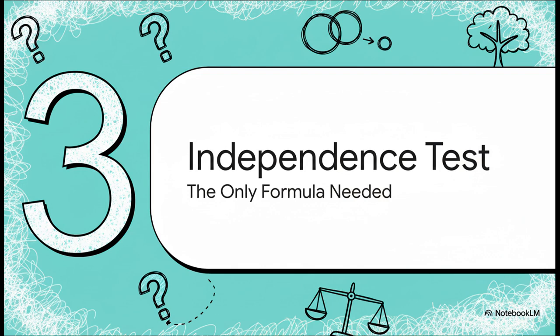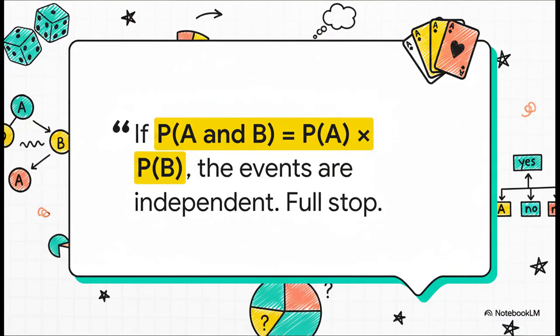So, we've seen how knowing one thing can change the odds of another. But what if they don't affect each other at all? How can we be sure? Well, there's a super simple formula that acts as the ultimate independence test. Let's check it out. Forget all the complicated definitions you might have heard. This, right here, is the only test that matters.